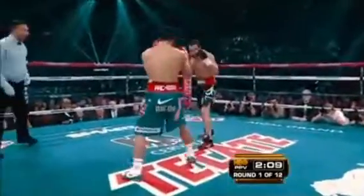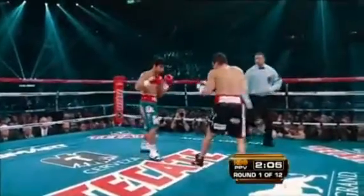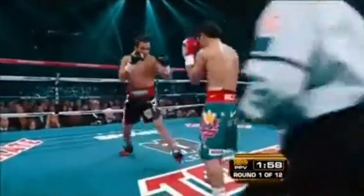It seems to be just a little bit faster with his coordination and his movement at this stage. Even though no one has landed a punch, he seems to be better balanced. Marquez tries the jab, just a little bit short. Pacquiao's jabs have been short. He's more active.